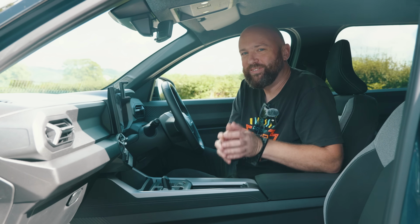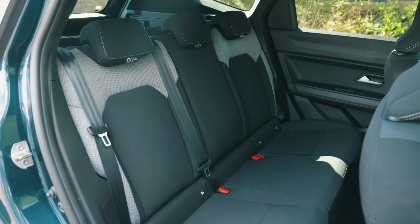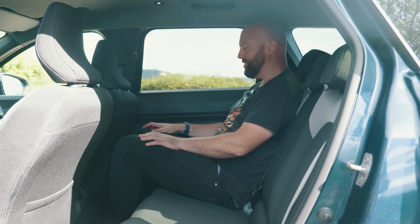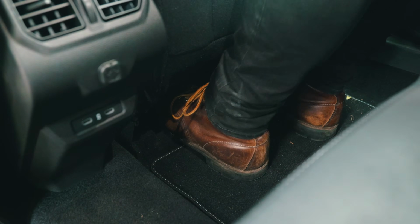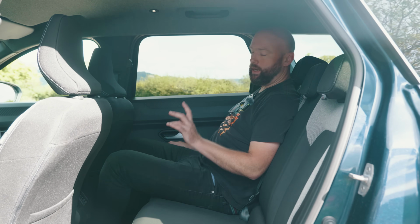The only car I've ever driven that has arrested me. If you're going to call your car the Bigster, it needs to be big in the back seats, and it is. Look at this. I am 6'3", that's my driving position, and I fit perfectly in terms of knee room, loads of foot room, and loads of headroom, and the seats aren't too upright either. Now, you've got a tiny bit of a hump in the middle of the floor.